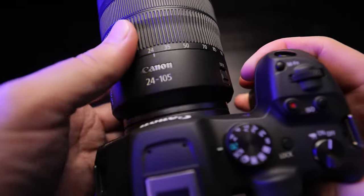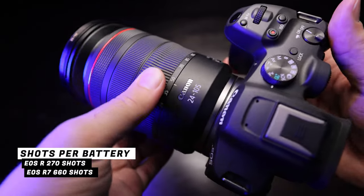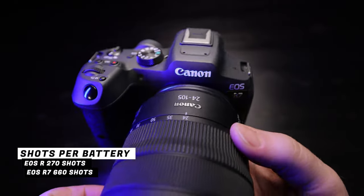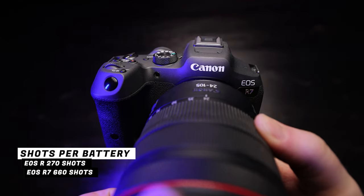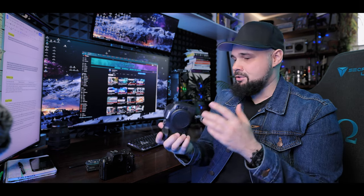All right, when it comes to what the official rating for shots per battery is, here it is. And I can tell you in real life, the numbers are a lot higher than this when it comes to shots for the R and the R7. But the R7 clearly has the advantage in the number of shots it can take. I assume it's probably because of the smaller sensor and the smaller screen, and probably the new processor is more efficient with battery life. So that's that.